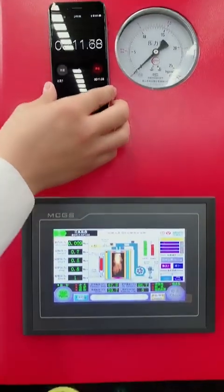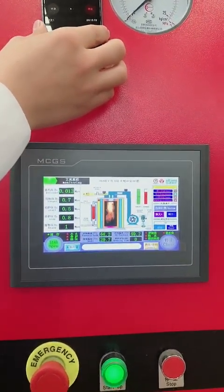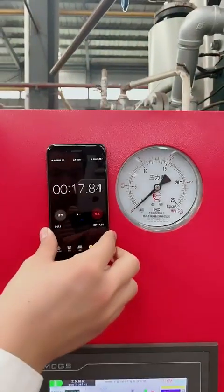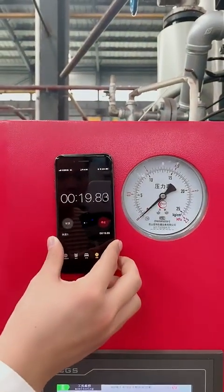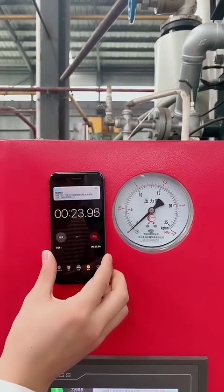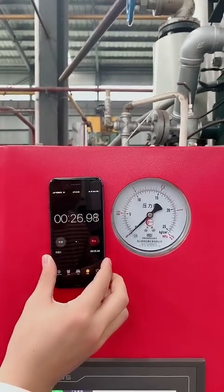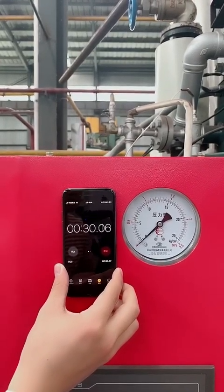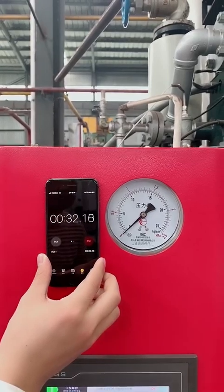For this type of boiler, the running fuel can be oil or gas, and the temperature we can adjust through the computer controller. Now we can see the temperature and the pressure increase very fast.